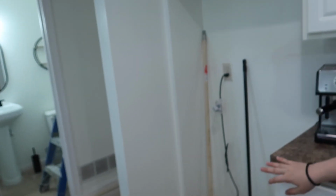I really want to get a new fridge, so bad. I hate when fridges stick out from the countertop, so I want to get one that's counter depth. That way it will slide perfectly into that little cabinet there.